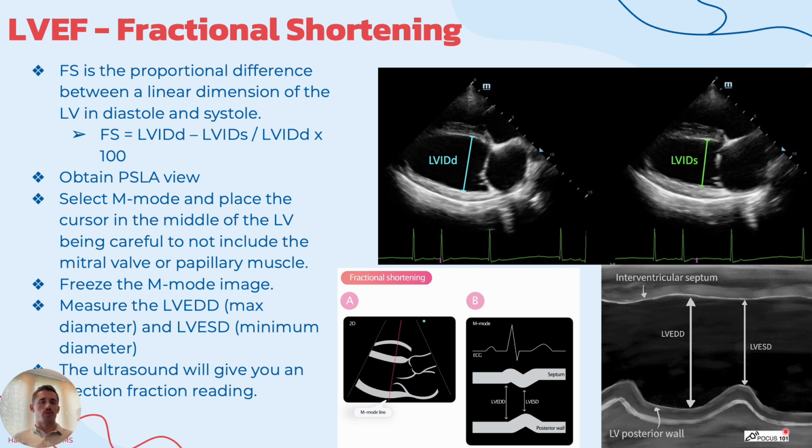But looking at fractional shortening, it's the proportional difference between a linear dimension of the left ventricle in systole and diastole. So right under the first sentence is an equation that we'll be using. In reality, the ultrasound machine is going to be using it when we take these two measurements with our calipers. So fractional shortening is equal to the left ventricular internal diastolic diameter minus the left ventricular internal systolic diameter, divided by left ventricular internal diastolic diameter, times 100.